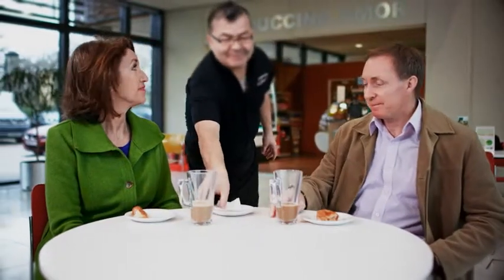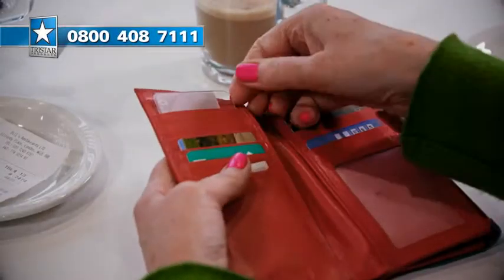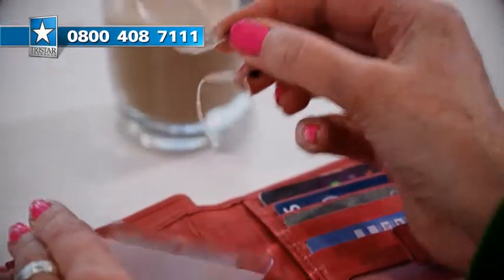If you wear glasses, you'll know how frustrating it can be. You struggle to see without them, and they seem to hide from you whenever you need them most. Presenting FlexiReaders. Now you'll never be without reading glasses again.